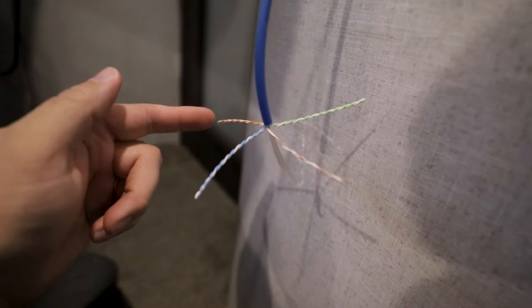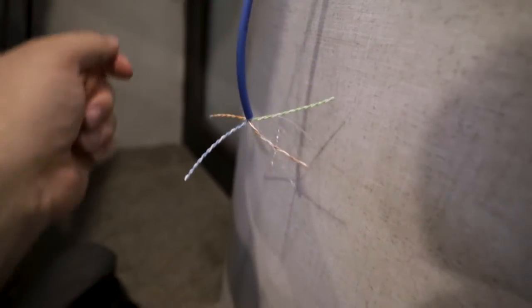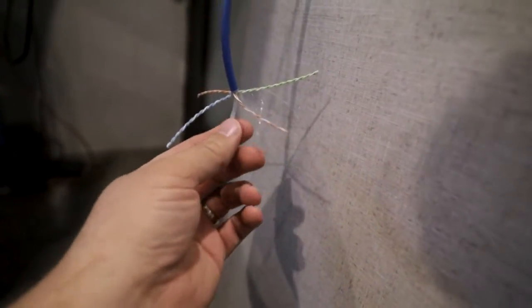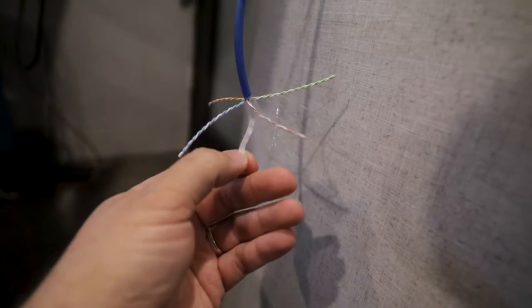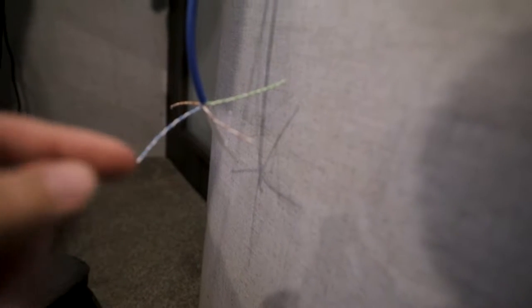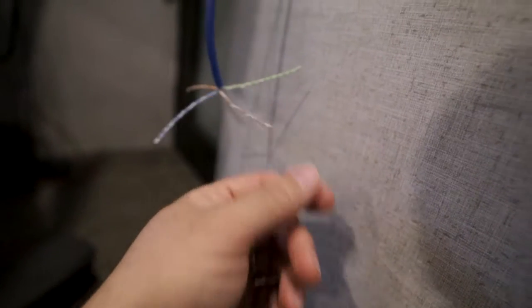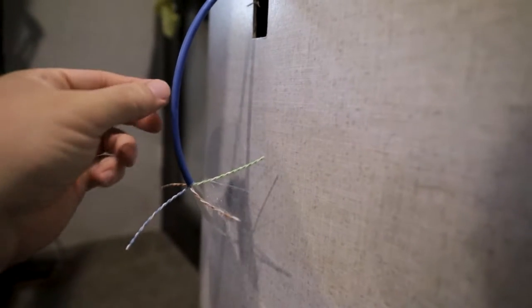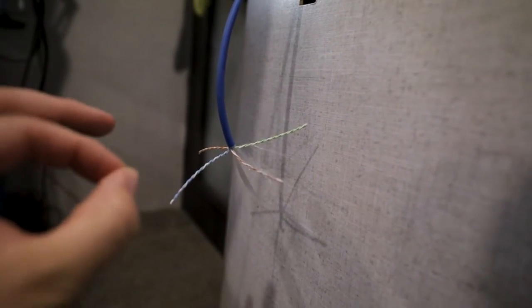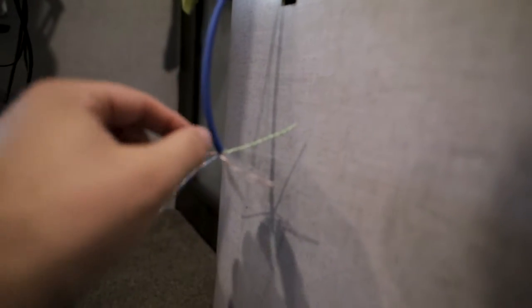So four pairs: orange, white and orange, blue, white and blue, brown, white and brown, green, white and green. Cat 6 also has extra things inside, usually some kind of protectant to block signal from going back and forth between the cables, which can cause signal degradation. And then some kind of insulation like this, trying to keep any static buildup out of it as well. And the wires are a little thicker and stiffer for Cat 6 as opposed to Cat 5. And usually the outside shell of the wire, the coating, is thicker as well.